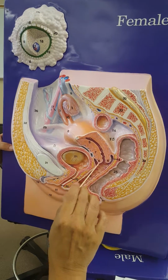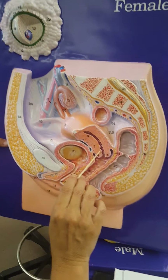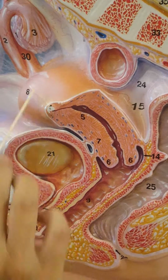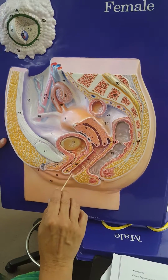The inside lining of the uterus is the endometrium. The majority of the uterus is muscle, and so this would be myometrium. And the outer layer of the uterus is going to be the perimetrium. Vaginal orifice is there.